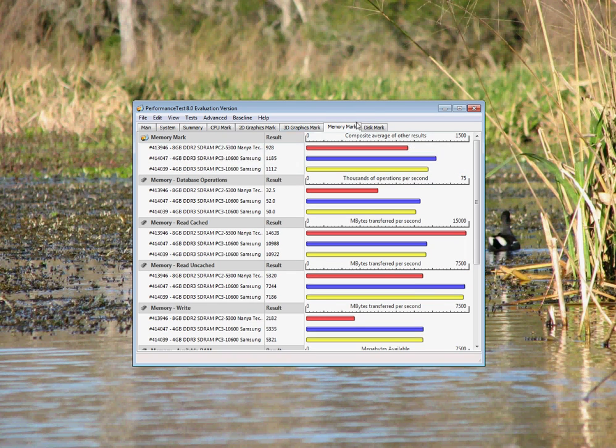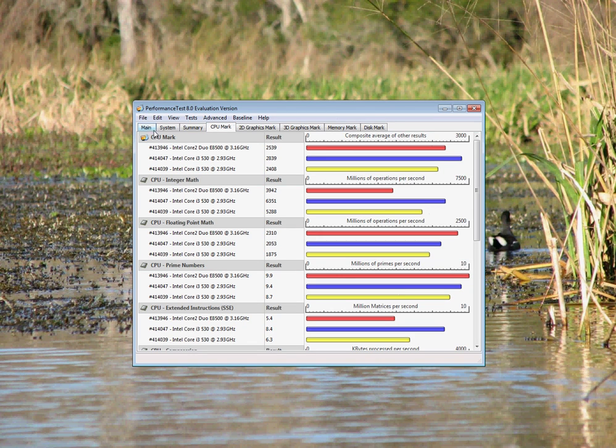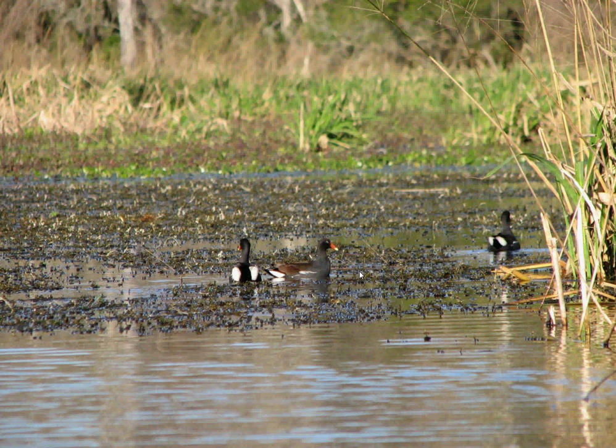And again, disk mark doesn't really matter, but you can see the current one outperforms a little bit, but it doesn't really matter. So overall, I think this is going to be a pretty good switch, and comparable video card, a little bit better overall. CPU substantially better, and we'll see how this goes as far as hosting, gaming, recording, and video editing.